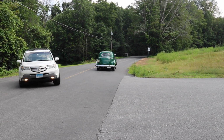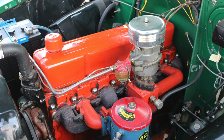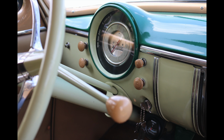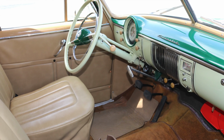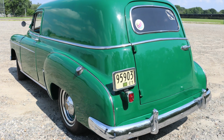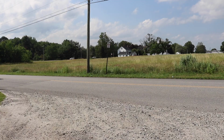The 1950 sedan delivery model is certainly of its era. It has an inline 6-cylinder engine with 3-speed manual transmission with a shifter on the steering column. It has a starter button and a handbrake under the dashboard. There are no turn signals and only one brake light in the rear.